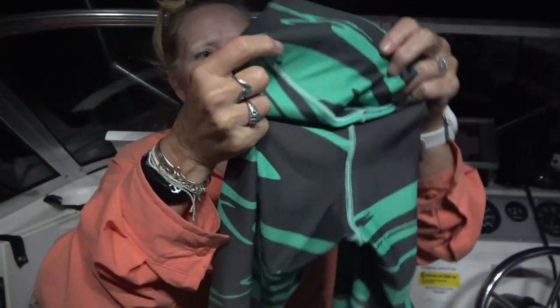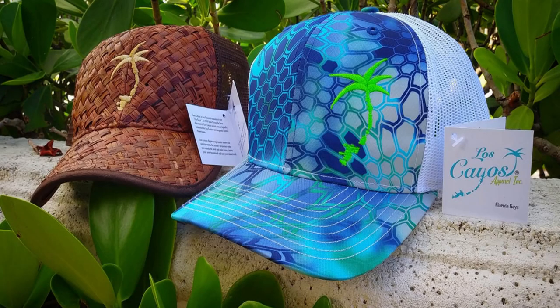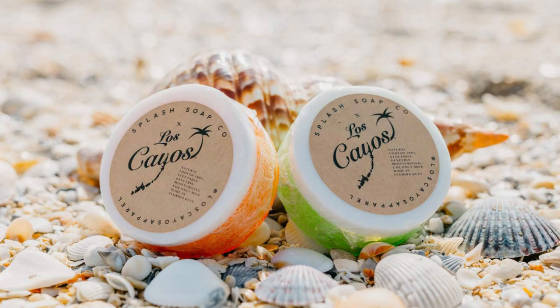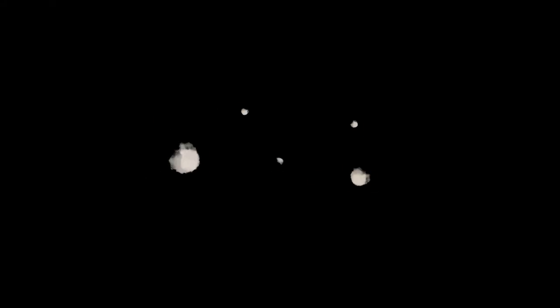It's cool. A local family down here started the Los Cayos brand, and the money that they make off of these things, they put it back into doing good for the Keys, whether it's the reefs, ecosystems, whatever, and just the people of the Keys as well. So check them out, check out their website. But we will see you all tomorrow. We'll start another day.